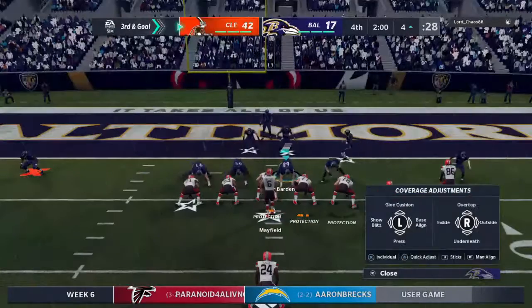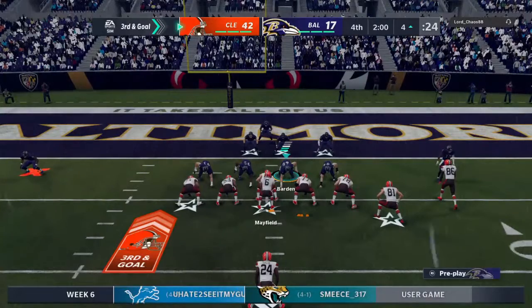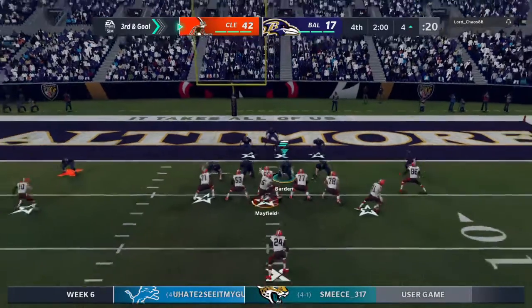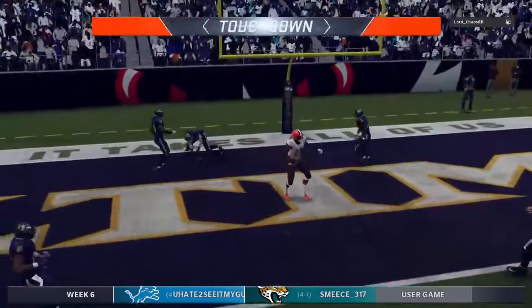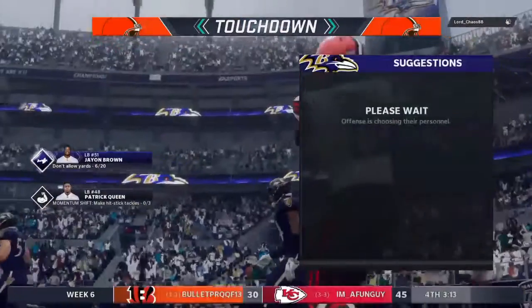So the Browns are in possession of the football here as we get you reset. They've got it third and goal as they try to finish off their victory. And again, it's Mayfield. And this will be caught. And the carnage continues. It's another touchdown.